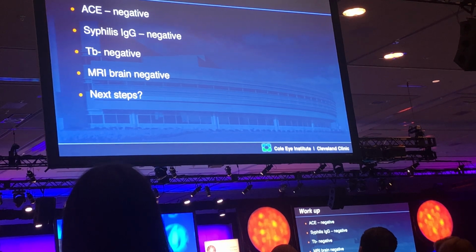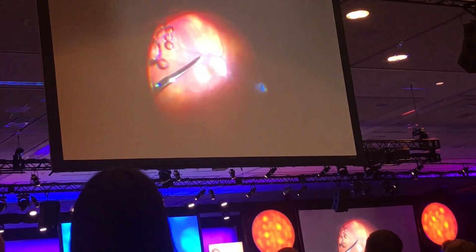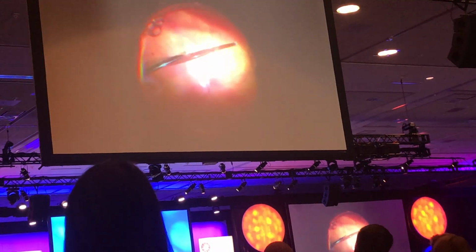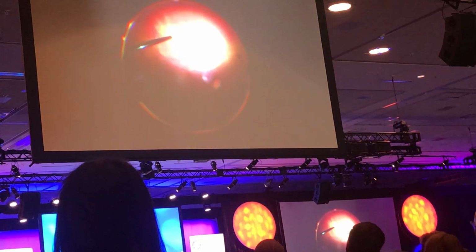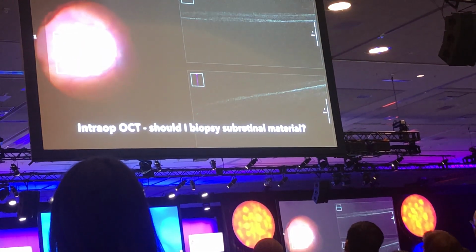So we worked her up for infections. We decided to do a biopsy, and Al and I were just talking about this: should we actually do a subretinal biopsy of that macular lesion? Well, she started developing a choroidal detachment during the case, so I'm now staring at a choroidal detachment and looking at this subretinal lesion right next to the fovea.